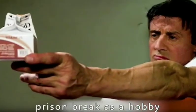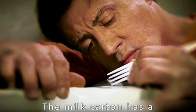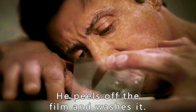This man took prison break as a hobby. This time he decided to use a carton of milk to escape from prison. He opened the milk carton. The milk carton has a thin layer of wax film. He peels off the film and washes it.